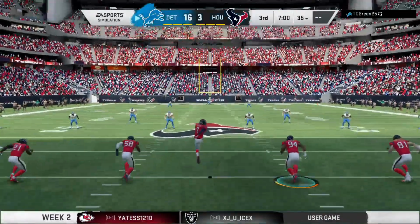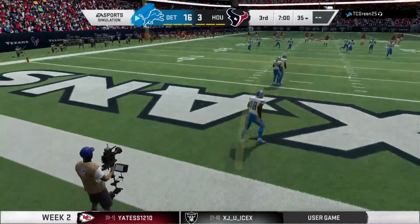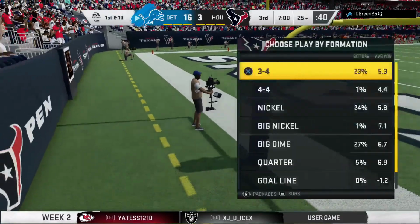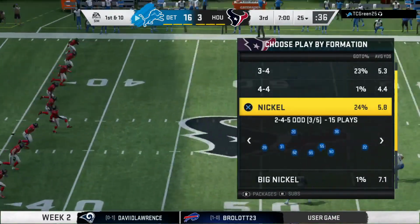The Lions in the lead, and they're going to get the football first as well as the second half is underway. And this will be a touchback as that sails over the end line. Let's go.